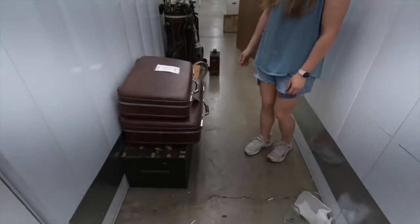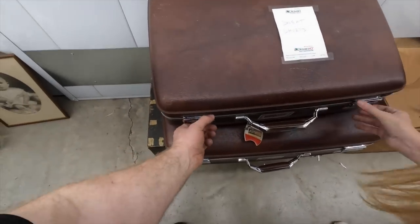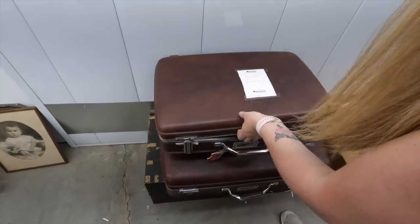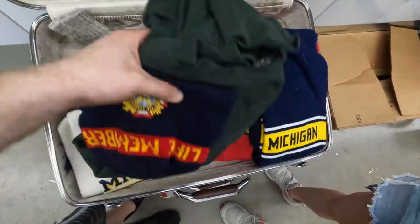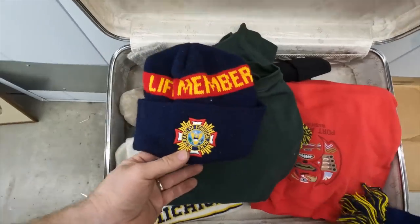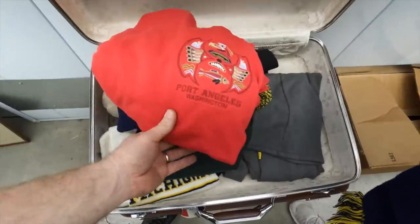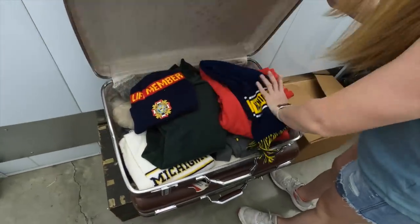Okay, let's go ahead and show them what's in here. Open that sucker up. How do you do that? Slide it to the left. Or right. Ooh, okay. Michigan. It's a bunch of old Michigan. There's veterans. Port Angeles. You got a Michigan? Okay, let's see the next one.